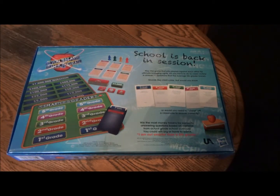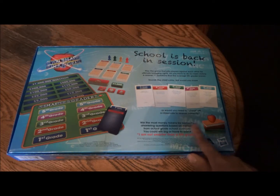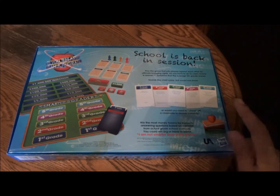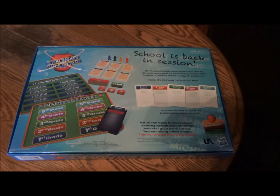School is back in session. Play the game that pits players against each other for ultimate bragging rights. All you have to do is claim victory and answer 11 questions that the average 5th grader knows. Sounds like child's play, but would you know, or would you need to cheat off a class grade to answer correctly? Win the most money tokens by correctly answering questions based on material from actual grade school curriculums. You could win big or have to admit, I am not smarter than a 5th grader.